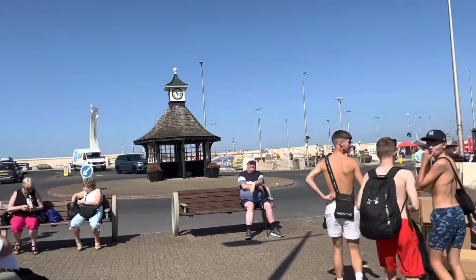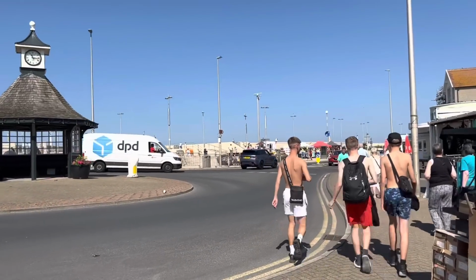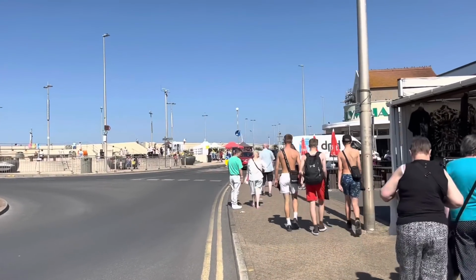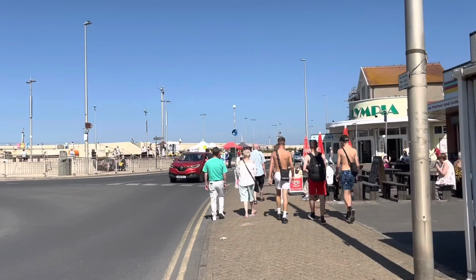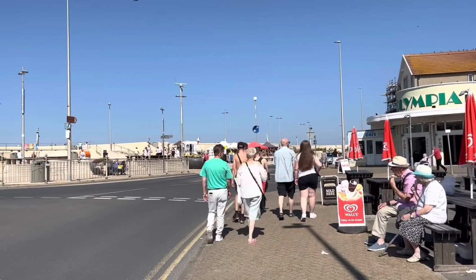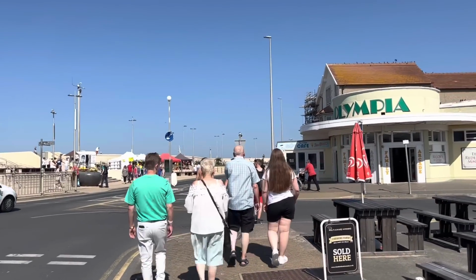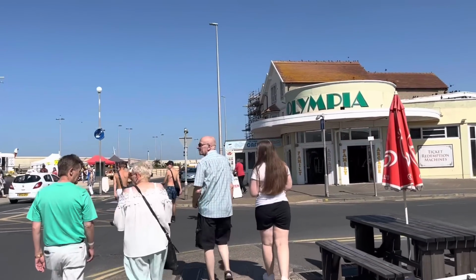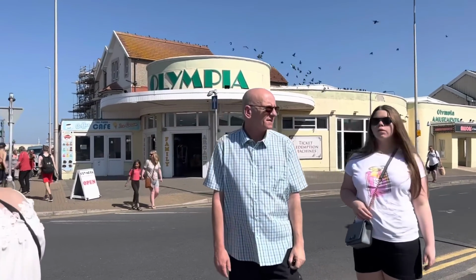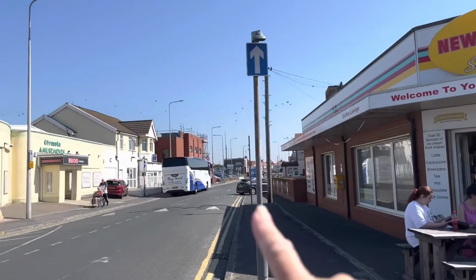The lovely little clock shelter, which comes in handy when it's raining and you want to just eat your takeaway fish and chips. More ice creams. We're not short of places to sit down and places to eat. This is the Olympia Amusements. There's a cafe at the entrance to the Olympia as well. And that is actually Kay's Chippy.